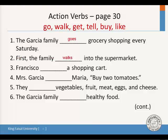First, the family walks into the supermarket. Walks. This is another action verb. Francisco gets a shopping cart. Gets a shopping cart. Number 4, Mrs. Garcia tells Maria. She tells Maria, buy 2 tomatoes. Number 5, they buy vegetables. They buy. You see, you don't have an S here. Not buys. They buy vegetables, fruit, meat, eggs, and cheese. And the last sentence, the Garcia family likes healthy food. So these are all action verbs because they tell what the subject is doing.